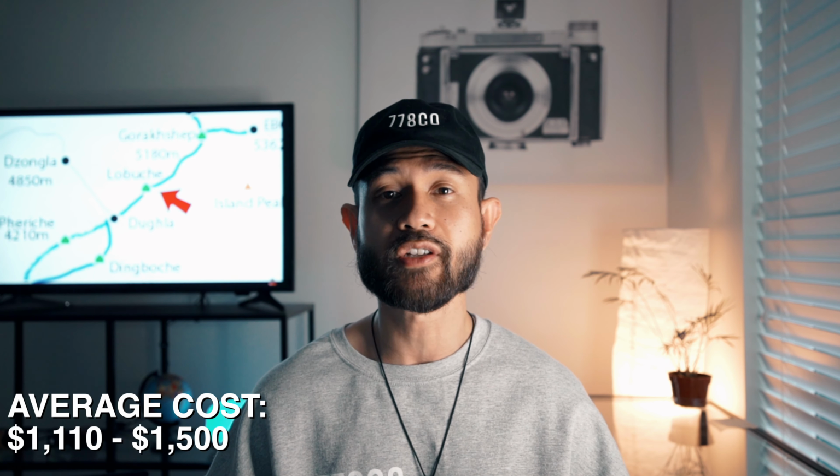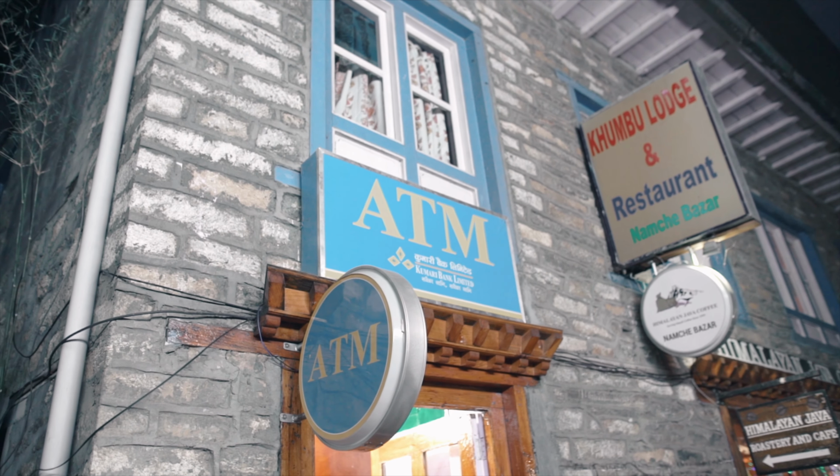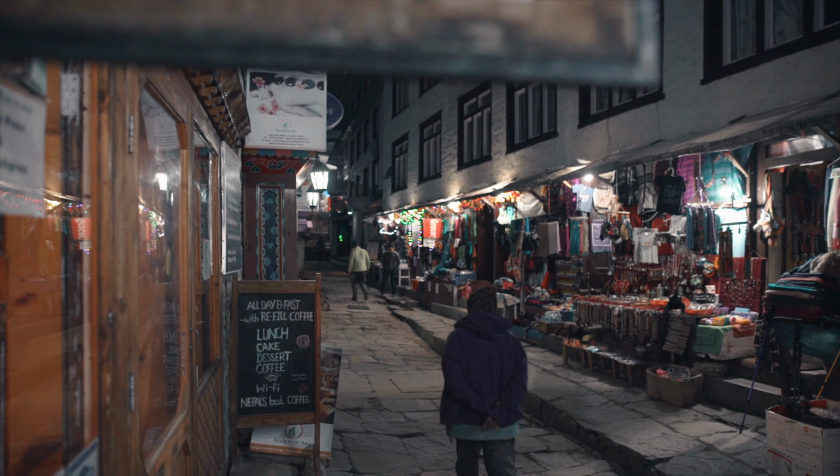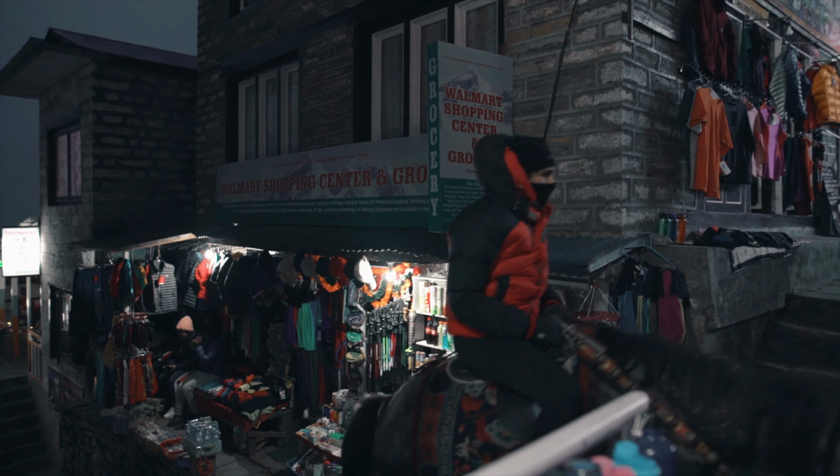If you're going to do this trek with an agency, the average cost is anywhere between $1,100 to $1,500, and that will cover the cost of transportation, food, accommodation, and permits. You'd also want to bring anywhere between $200 to $300 US as pocket money in case you'd like to buy souvenirs or any other extra food that the agency might not cover.